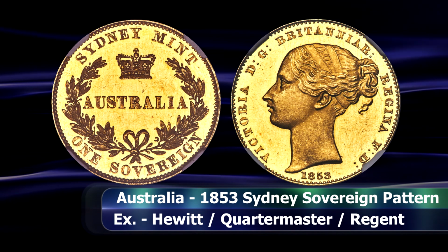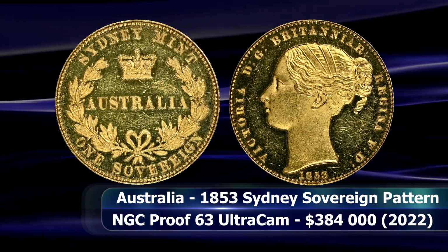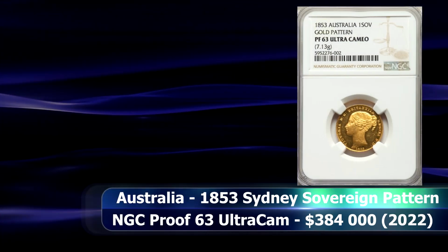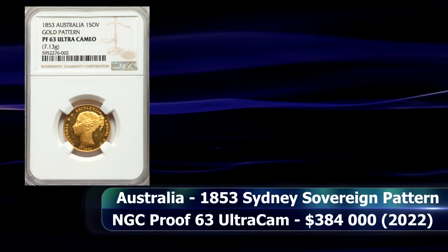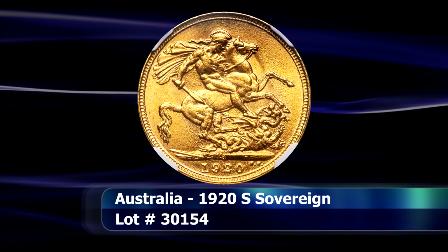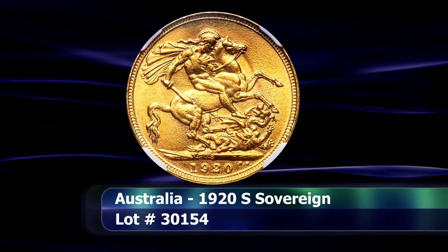3 are in museum collections, and this is the only one available to collect, graded by NGC as Proof 63 Ultra Cameo. When the auctioneer's gavel fell, this coin had sold for $384,000.